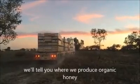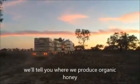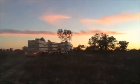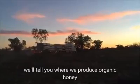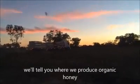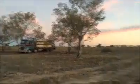This is Outback Honey in New South Wales, Australia. March 27. We are taking the long trip to the best country for producing organic honey in the world. We're going to the middle of the desert, from New South Wales to Queensland. We are taking the long trip tonight. We are taking 720 hives on this trip.